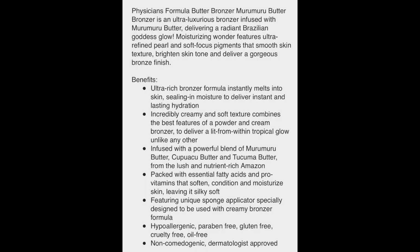Now let's go over some of the claims of the Physicians Formula Butter Bronzer. The Physicians Formula Butter Bronzer is an ultra luxurious bronzer infused with murumuru butter, delivering a radiant Brazilian goddess glow. Moisturizing wonder features ultra refined pearl and soft-focus pigments that smooth skin texture, brighten skin tone, and deliver a gorgeous bronze finish. The Physicians Formula Butter Bronzer is also infused with a powerful blend of murumuru butter, cupuaçu butter, and tucuma butter from the lush, nutrient-rich Amazon. It's also packed with essential fatty acids and provitamins that soften, condition, and moisturize skin, leaving it silky soft.